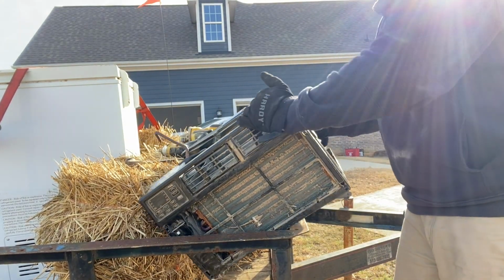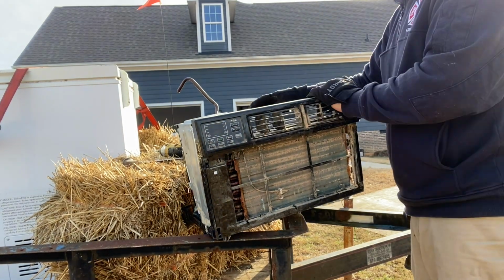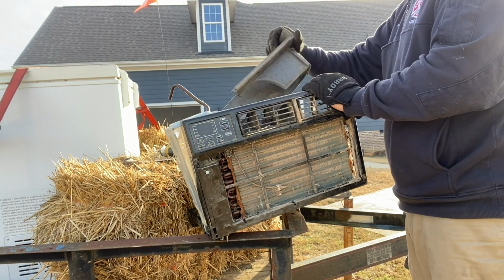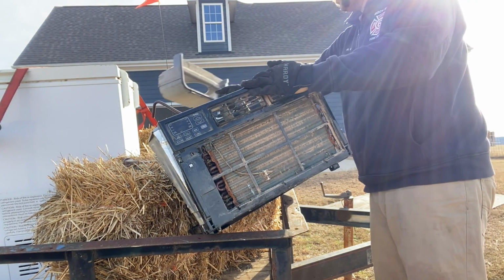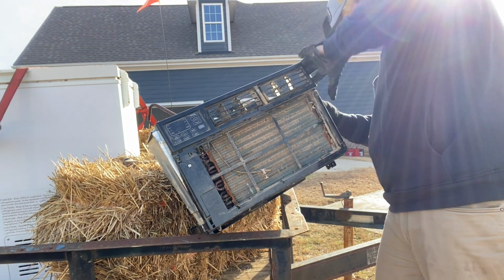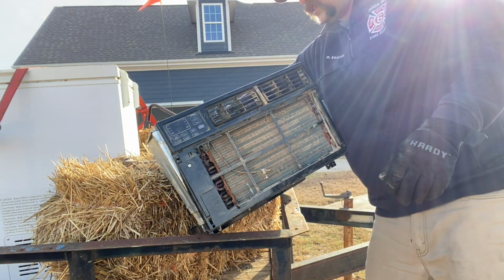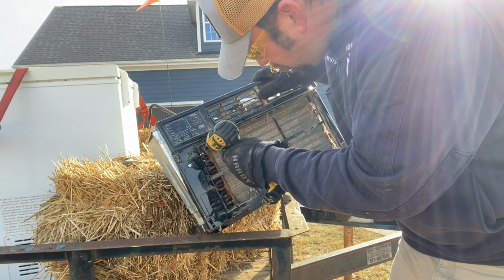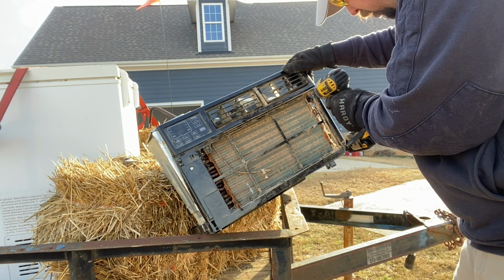So, note to self, or not to self, to you guys, I don't ever mess with the motors on air conditioners because they're always in the squirrel cages. And that gets on my nerves, and I'm not gonna do that. It's just some insulation. Is there some screws on here that I'm not seeing? What is going on? There is. I knew it. I knew I had to be missing one. Now this should come right off.